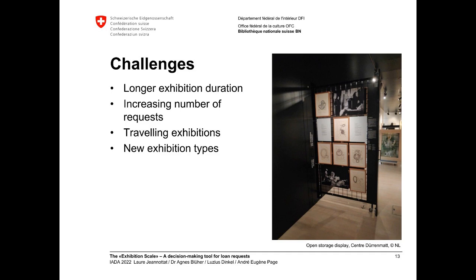We also have to deal with new types of exhibition, like traveling exhibition or open storage display. For example, on the slide, you can see the new storage room of the Centre Jeannottat in Neuchâtel, which is accessible to the public. They can open the drawers and the racks, as you see.